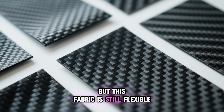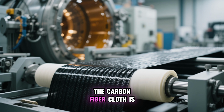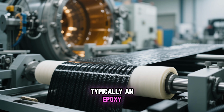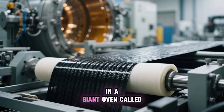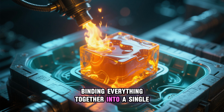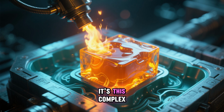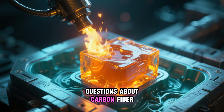But this fabric is still flexible. To achieve its final, rigid form, the carbon fiber cloth is laid into a mold and infused with a resin, typically an epoxy. This composite is then placed under vacuum pressure and cured in a giant oven called an autoclave. The heat and pressure force the resin deep into the weave, binding everything together into a single, incredibly strong, and lightweight component.